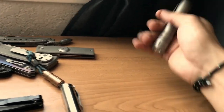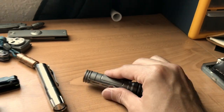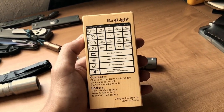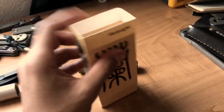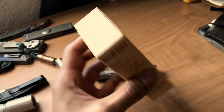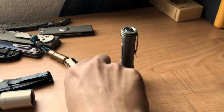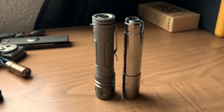But now, I got this today. I'll do an unboxing video probably like right now. So it's the, let me show you guys. The Ray Light. These are some specs if you want to read it. Yeah, it comes in this cool sliding box, super nice box. Following him on Facebook, and yeah, super nice light. This one is super bright compared to this one. They're about the same size. I'll show you guys. Same titanium. This one is polished. This one's stone bead blasted. But yeah, look at that.